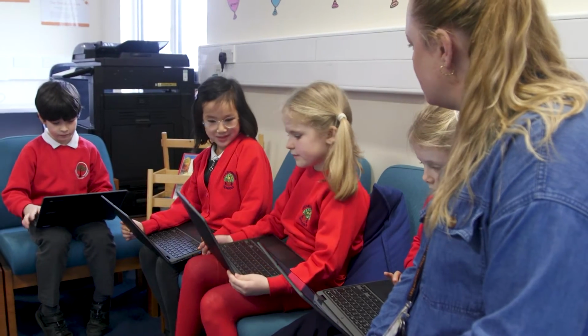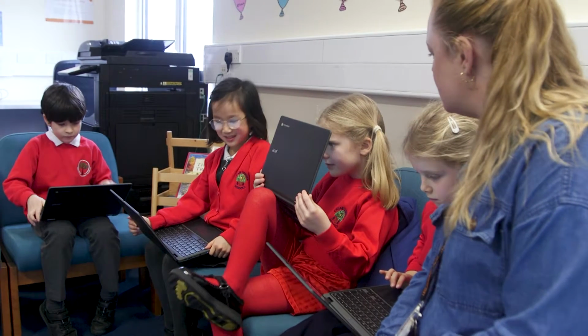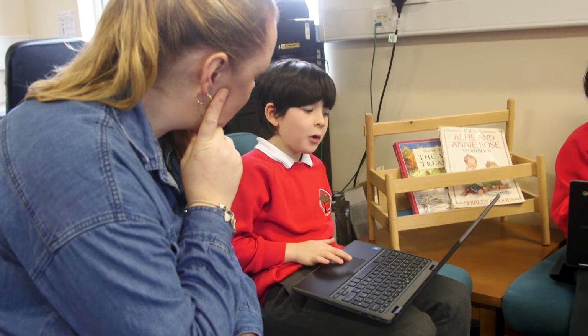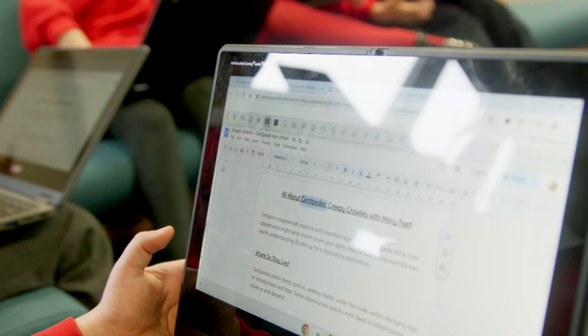Technology has definitely helped a lot of children in terms of accessing learning. On a day-to-day, because we are an infant school, it's not as free flow because we still need them to learn the basics of forming letters and all of those standard skills. But when it comes to wider curriculum or research and various elements that we have found difficult before because of their age, the technology actually has helped that and has made it more accessible for them.